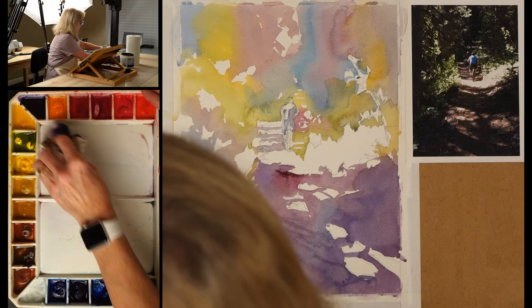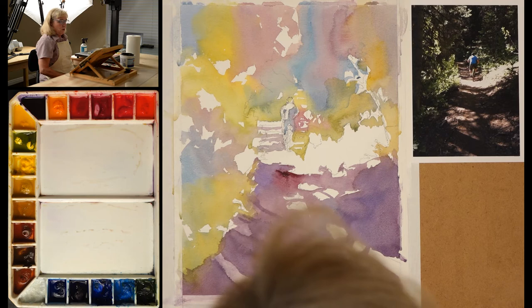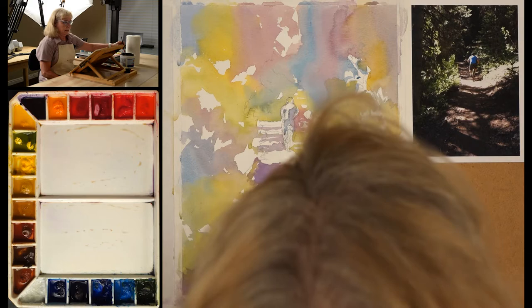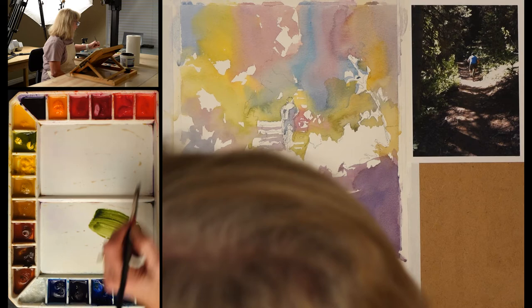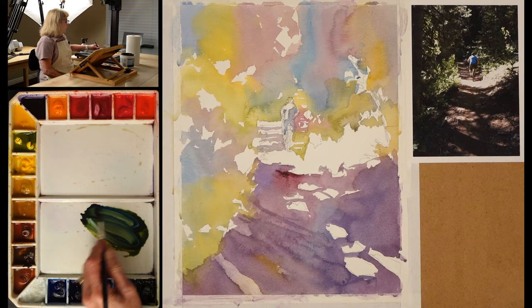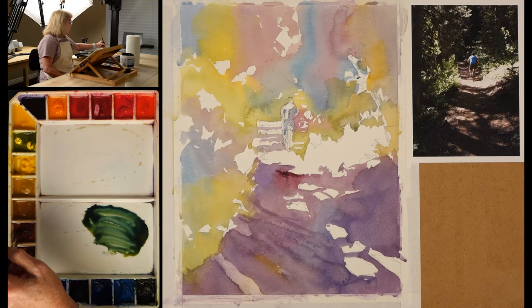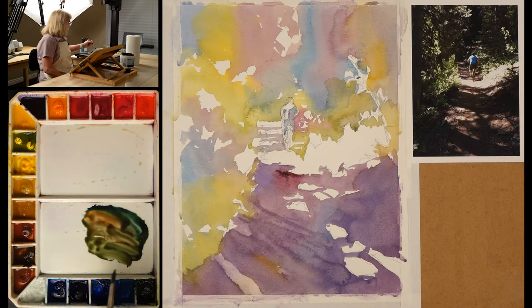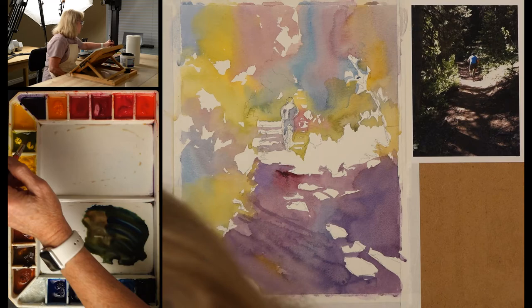And I'll be using more tube green in the mix as well. So I will begin by coming back in with some darker values now. This is a sap green. I'm going to add some Indanthrene blue with it. I like the Indanthrene blue in the green mixture more than I do ultramarine blue. Okay, so I added in a little bit of burnt sienna there, or transparent oxide red, and then I'll also have this really pretty green gold that I told you about at the beginning.